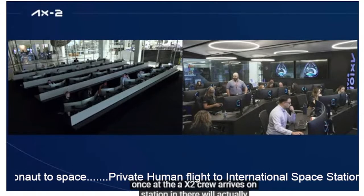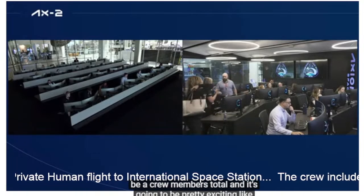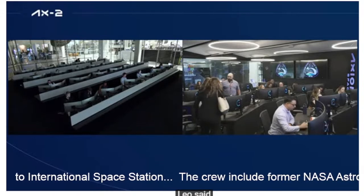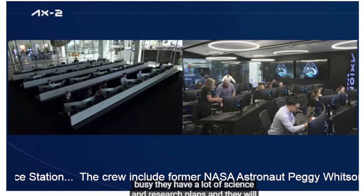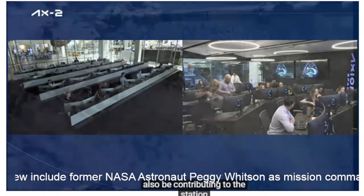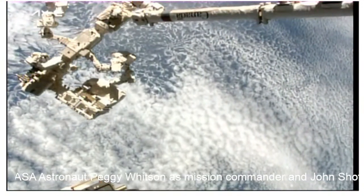Once the AX2 crew arrives on station, there will actually be 11 crew members total, and it's going to be pretty exciting. Like Leah said, a full house, but the AX2 crew is going to be super busy. They have a lot of science and research planned, and they will also be contributing to the station as well as the other crewmates that are up there with them.